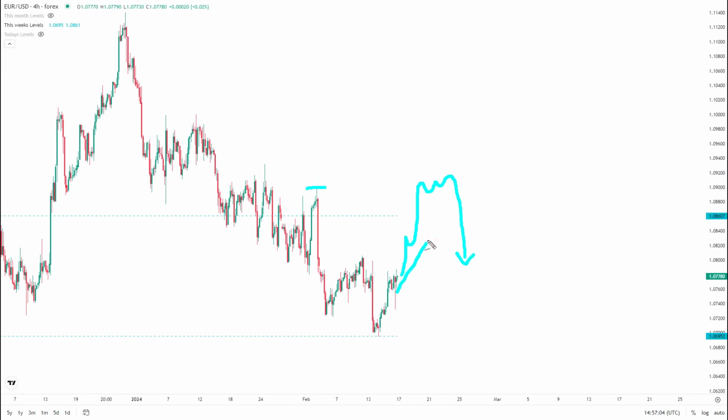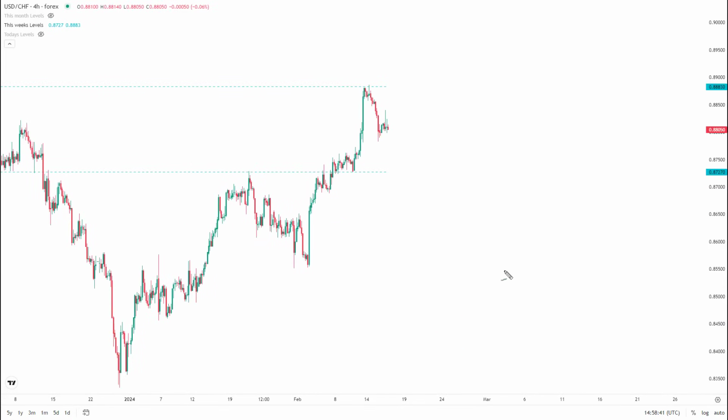And of course, if we do break out before we test it, but again, on balance, I think we test the upper bound next week. But if we do break out, again, you can look for that flag and another sell-off down into the prior low in the 1.0695. And the final Forex market before moving on to gold and silver is US dollar franc.